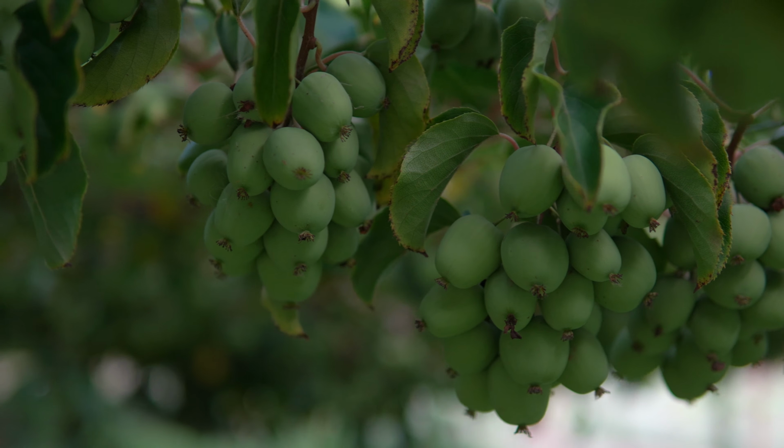To harvest the kiwi, we try to break the stems so we don't send them to the packing, because we have to take care of the fruit as much as we can, so we don't scratch or damage the kiwi. We want to send pretty good fruit to the store.